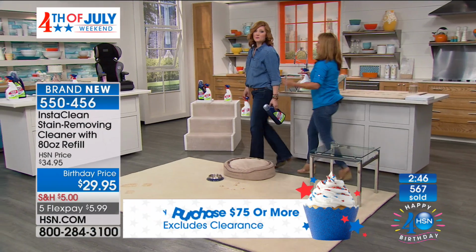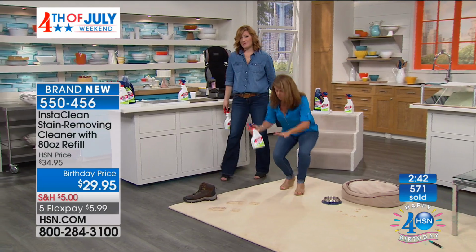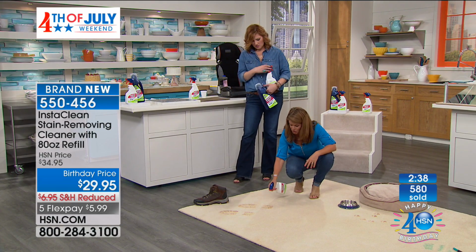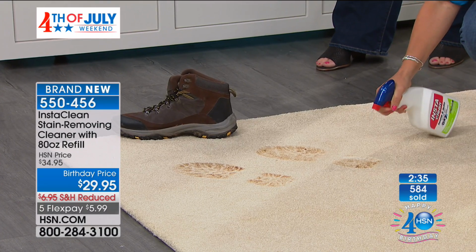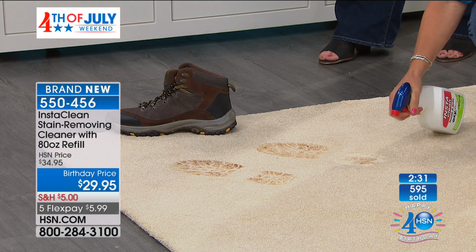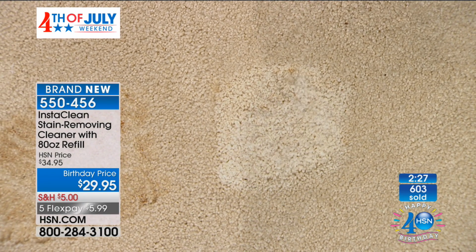Especially because so many places are getting so much rain and mud, and even from the pets, from the bottom of your shoes. Exactly, and you don't have to pull out a machine. All you have to do is get a little spray here just on this boot mark, and I'm going to do the whole thing to show you that this doesn't have to be just a spot remover. So watch, here we have the side by side.